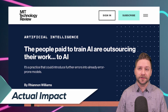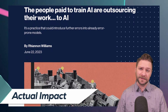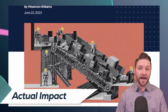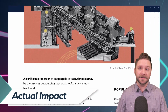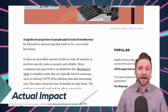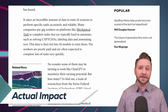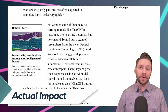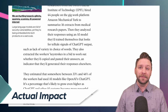A study by researchers from the Swiss Federal Institute of Technology found that 33 to 46% of gig workers hired through Amazon Mechanical Turk may be using AI models like OpenAI's ChatGPT to complete tasks like summarizing texts. The researchers caution that using AI-generated data for training AI systems can introduce and amplify errors, and call for new methods to verify if the data has been produced by humans or AI. They emphasize the importance of understanding which tasks are most likely to be automated and finding ways to mitigate potential issues.